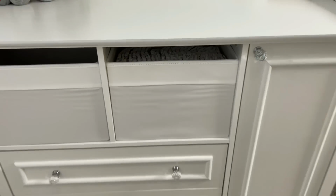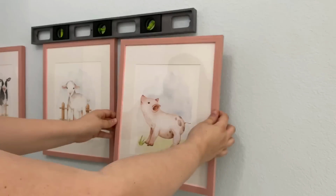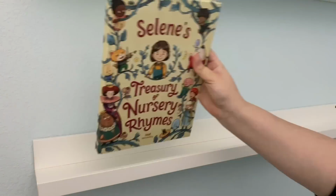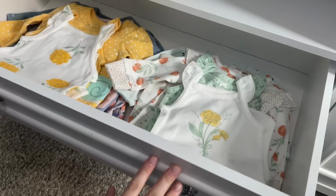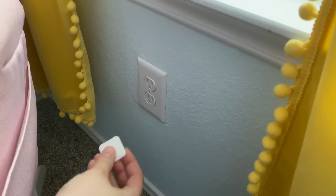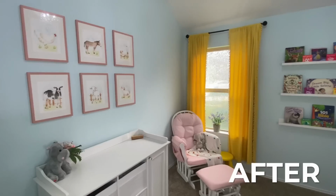With the furniture in place, it was time for the finishing touches. Hanging up this glamorous mirror, adding some art prints, placing decor, blankets, plushies, filling out the book ledge, putting up her clothes in this gorgeous dresser, then stocking it with some essentials, now adding her name above the crib, and finally some baby proofing. And just like that, our nursery is complete.